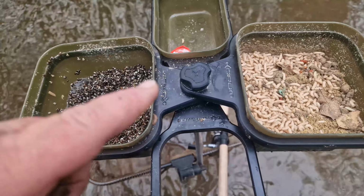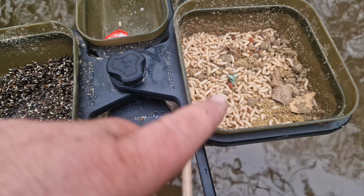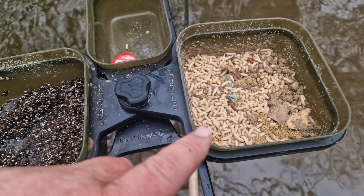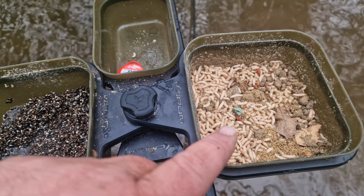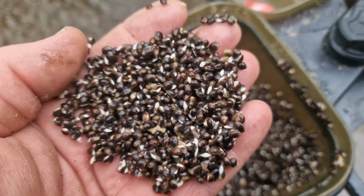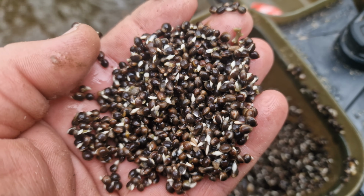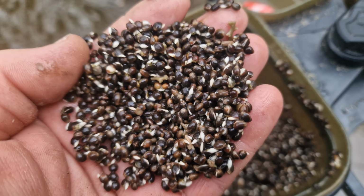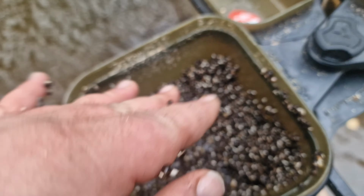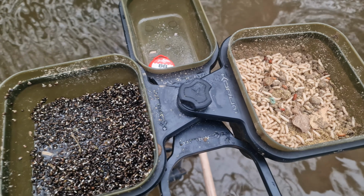The side tray for today, super simple. We've got Hinders hemp and we've got white maggot, and for anyone that's interested, I get the white maggot from Widnes Angling Centre every Friday. I nip in after work and get me bait. The hemp is from Hinders, and on a Thursday night I put it to soak, and on a Friday night I give it 20 minutes in the pan, so it's ready for Saturday. Nice and simple, there's nothing complicated about chub fishing.